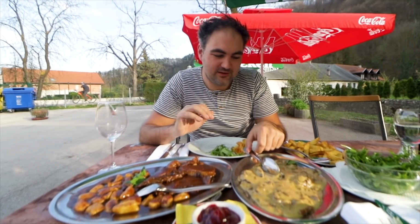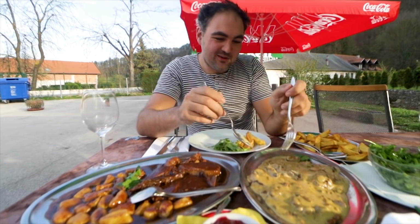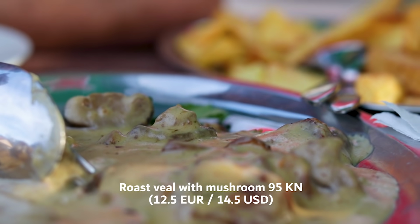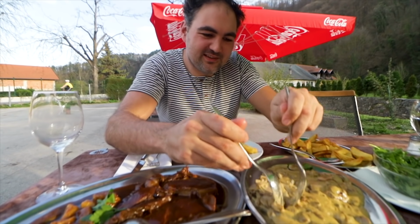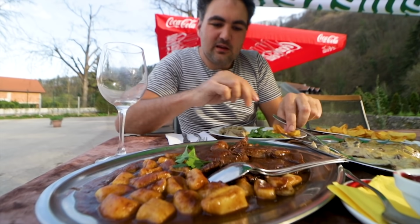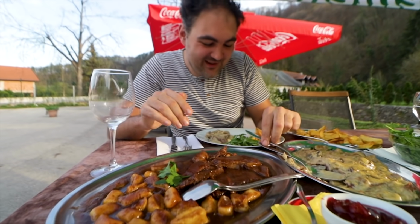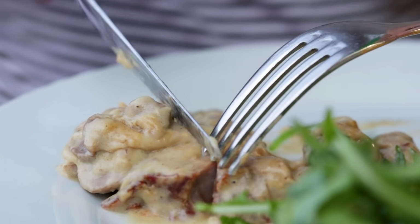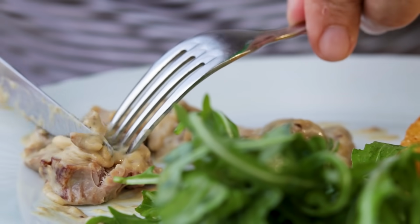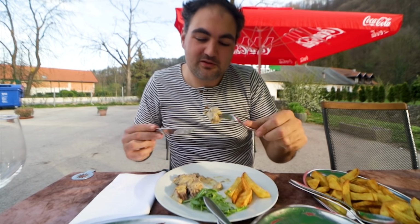Food has just arrived, and even the dog is getting excited. It looks really good. This is their roasted veal with mushroom sauce. Something I really like here because half of the menu consisted of things with mushroom. And then we got some wild boar here with some homemade gnocchi. Looks amazing, but I'm gonna taste this one first. It's super soft. Look at this, the roast veal. You can just tear it apart a little bit without cutting it. Some thick creamy mushroom sauce.